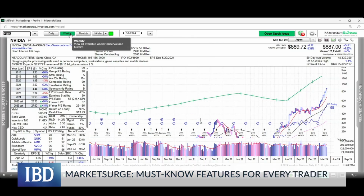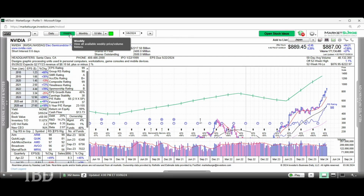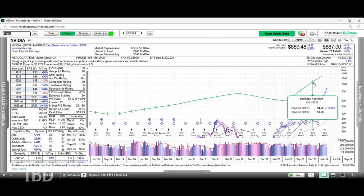Each hash mark represents, in this case, NVIDIA reporting their earnings. On that hash mark, you can see on November 21st of last year, NVIDIA reported $4.02, which was a 593% increase from the previous report a year ago. So that's what each of those hash marks represent.